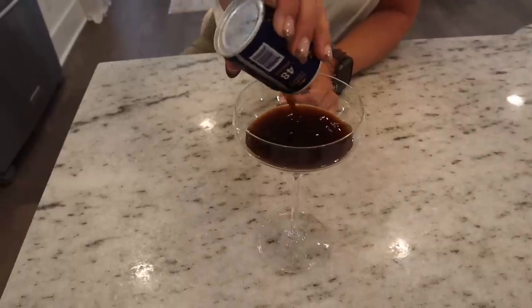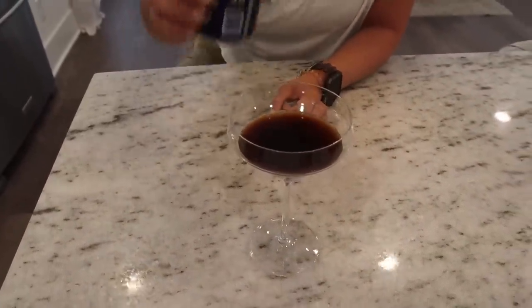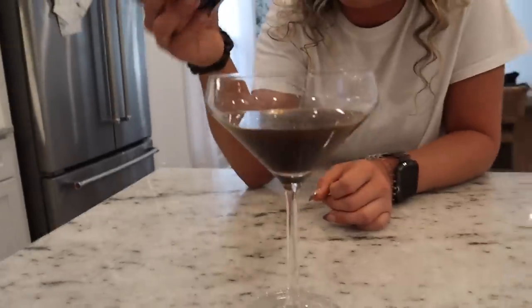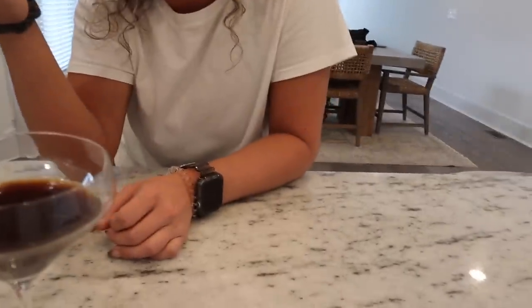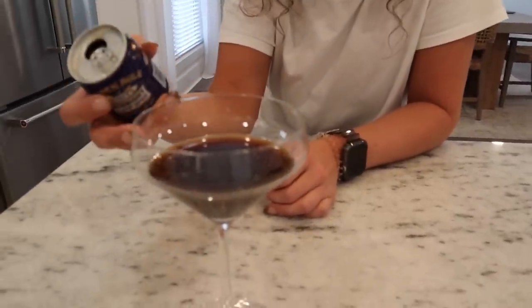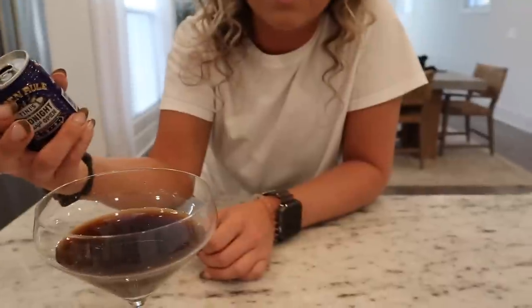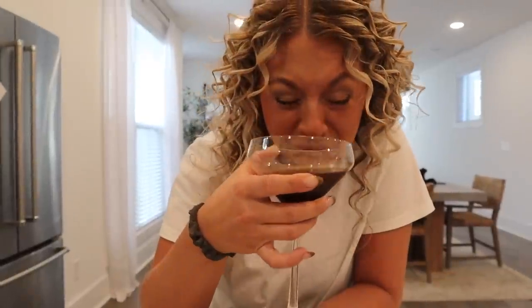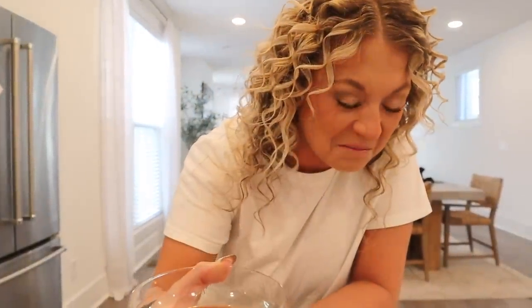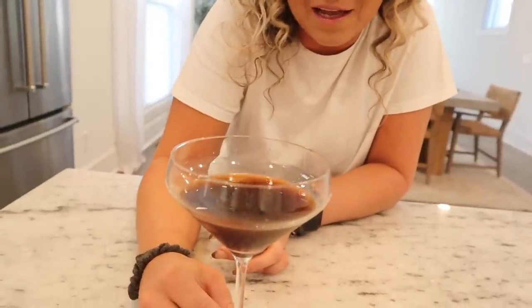You should have shaken it. It's not much. That cannot be 24%. Try it. What does that mean, 24% alcohol by volume? It's 48 proof. If I drink this whole thing, that means I'm drinking 24% alcohol. Like a beer is 4%. Yeah, but look at how small it is though. That's what I'm saying. Is it bad? It might be 24%. It's not bad. But you can taste the alcohol.